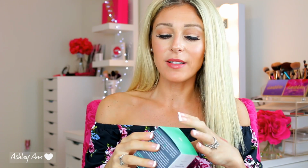So I really like the consistency of this. I actually received a sample of this, I want to say either with my points or around my birthday last year from Sephora, and I would use it when I would go on vacation for a travel size. I would use it and bring it on vacation with me, so I wasn't bringing all my big giant bottles of skincare, and I really liked it. So I decided to go with the full size of this, and I told you I was going to show you guys what the packaging looks like.